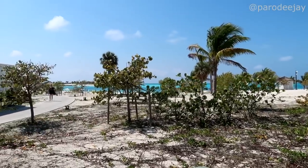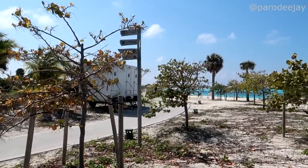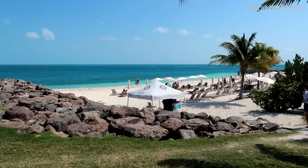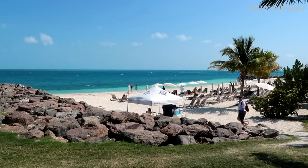Now it is time for some wandering. We might go peek at the lagoon again. It's only about 1:30. What the heck? Actually, we'll take a peek at this Ocean House beach. Waves don't seem as bad as they were earlier.